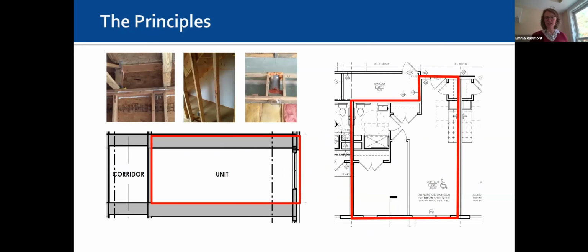All right. So essentially the principle behind this is the pencil rule, right? You want to be able to draw your air, vapor, thermal boundary around your unit and make sure that you're hitting it everywhere. It's fairly straightforward in a lot of these places. The issue comes with penetrations and junctions and joints. And you can see some of the pictures here, right?